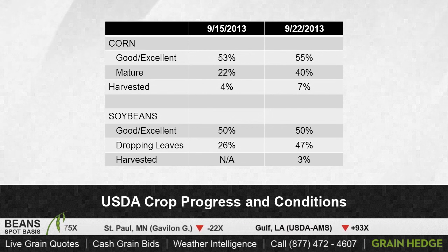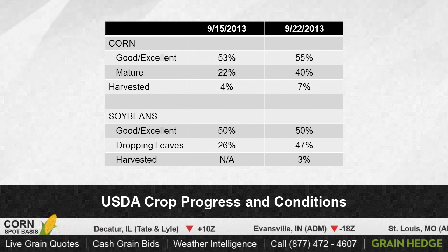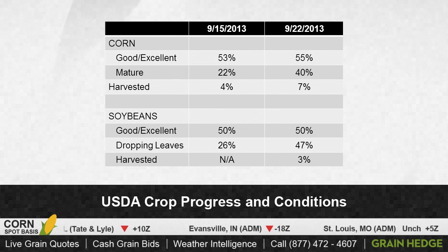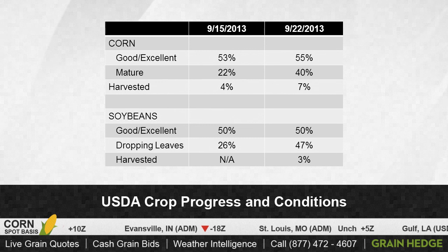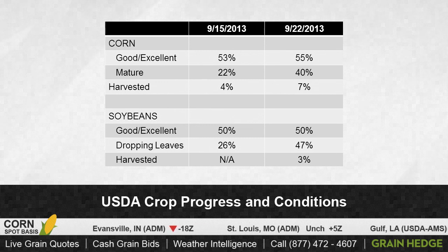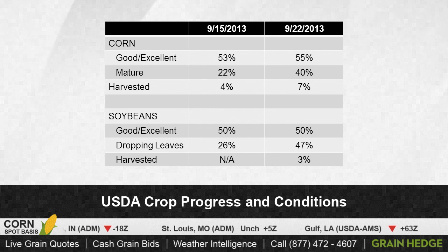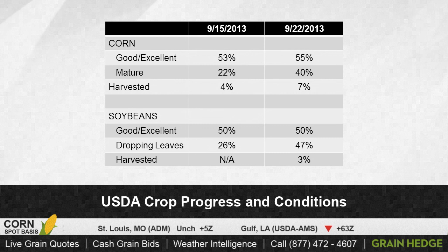I would say no, and that's based on the maturity of the crop. Take a look here. 40% of corn is now mature, 7% harvested. Similar situation for soybeans, 47% now dropping leaves, 3% harvested. That harvested number was the first reported number from the USDA, and well behind where we typically see it. Over the last 5 years, at this time in the growing season, we expect 16% of corn harvested, 9% of soybeans harvested. So we've been talking about it quite a bit. Certainly the frost freeze threat is still in this market.